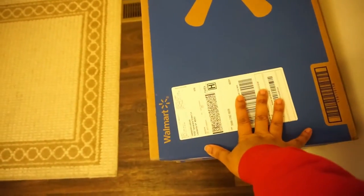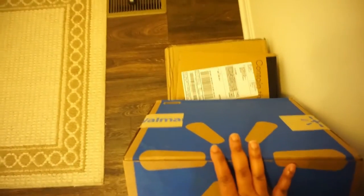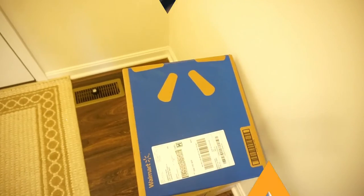So what I was saying before the camera died is these packages are the Home Edit, the line that they have at Walmart. So I'm going to be trying to organize my laundry room and underneath my kitchen sink.